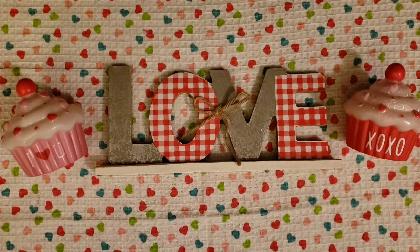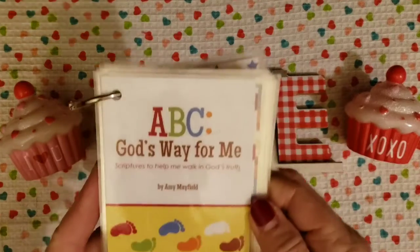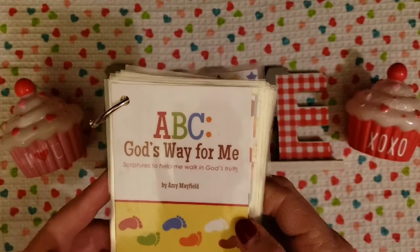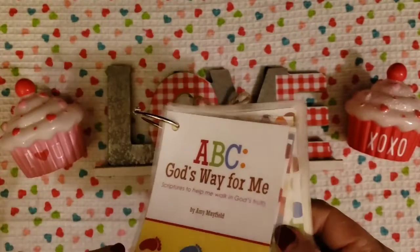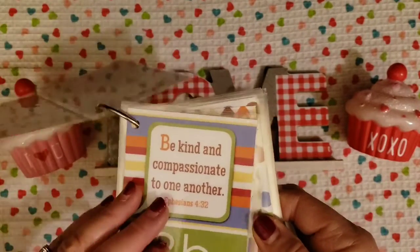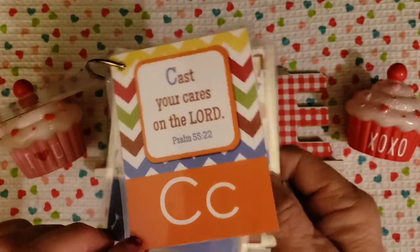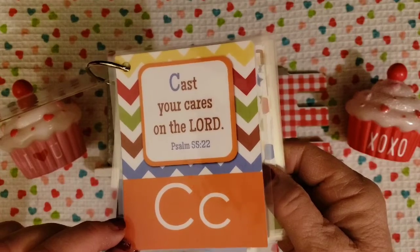Some of the first things I want to share with you is we always have our ABC, God's Ways for Me. There are scriptures to help me walk in God's truth, and they're for children, and it's got a verse for every letter in the alphabet. So you can flip through these, and every letter has a scripture. So I like to go through these. Whatever letter we're working on, I absolutely have them remember. What does C mean? Cast your cares on the Lord. And that gives you the scripture, Psalms 55:22.